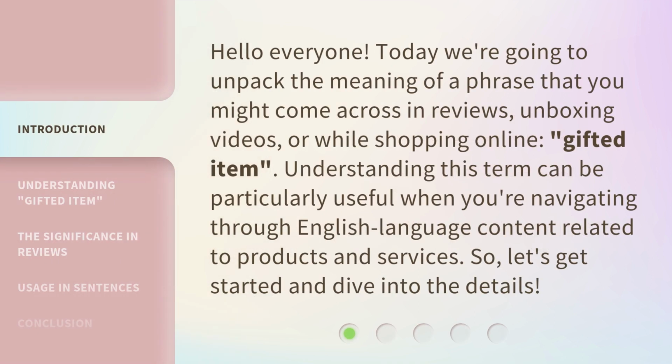Hello everyone. Today we're going to unpack the meaning of a phrase that you might come across in reviews, unboxing videos, or while shopping online. Gifted item. Understanding this term can be particularly useful when you're navigating through English language content related to products and services. So, let's get started and dive into the details.